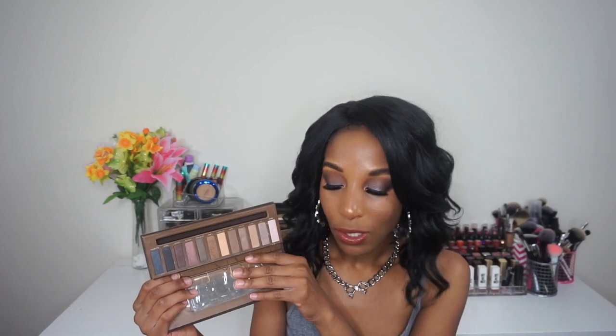And I figured, well, hey, if she likes it, then I'm gonna like it. And I'm not gonna sit here and say it's a bad palette, because it's not. It's actually a really good quality eyeshadow palette, but it's not my kind of palette. You guys know I love a palette that's more of a warm tone eyeshadow palette. These colors in here are strictly your neutral colors, and also some cool tone colors in here as well, and those kind of colors are not my kind of colors in terms of what I like.